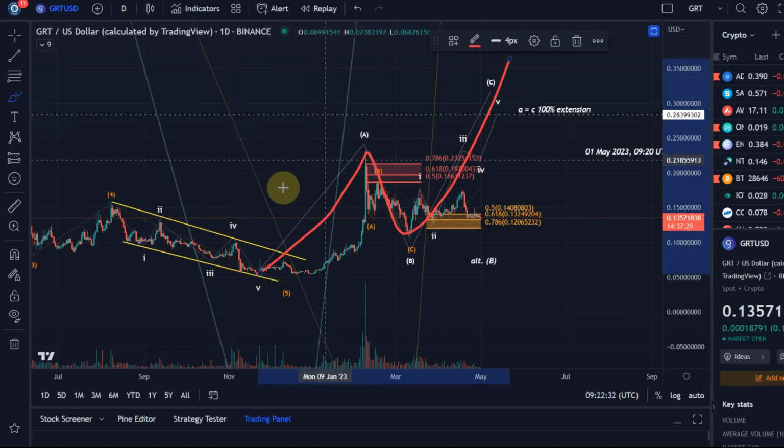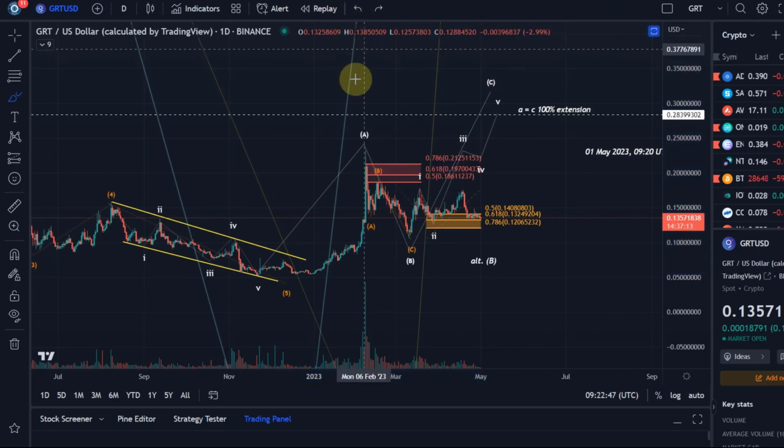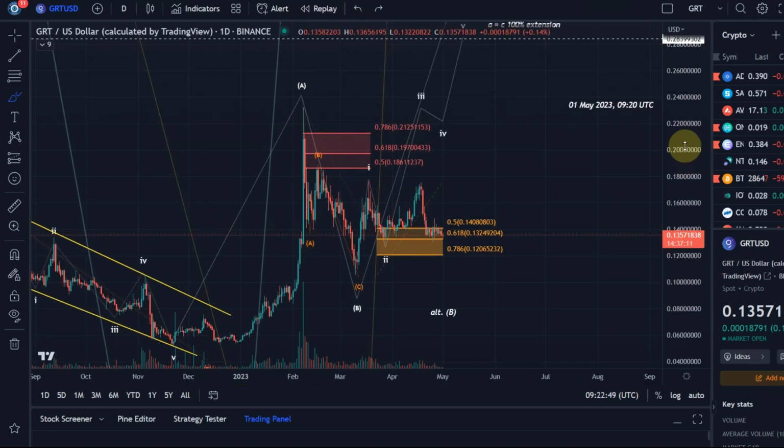So it makes the entire structure less reliable. It looks like a 3-wave structure. This whole thing could become a diagonal, yeah. But I want to highlight the risk by calling it an ABC instead of a 1, 2, 3, 4, 5. So this is certainly a more risky setup in my opinion.